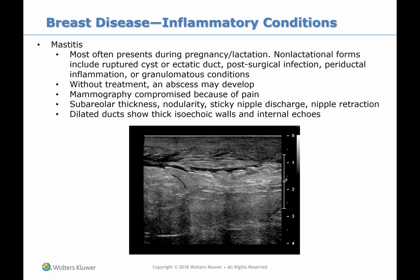Most often it presents in pregnancy and lactation. There are some non-lactational forms. So you can get some forms when you're not pregnant if there's a ruptured cyst or enlarged duct, or from a post-surgical infection, like if a patient has a breast reduction, or if you've just had periductal inflammation, because sometimes the body is weird and likes to do weird things like get inflamed for no reason. But without treatment, an abscess may develop. And we know by now, with all of our studies, that whenever you get an abscess, it's not good. And in the breast, definitely not good.